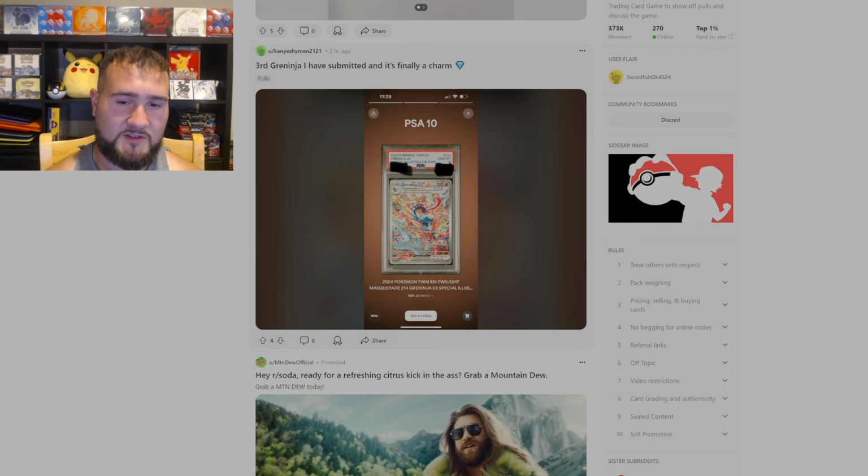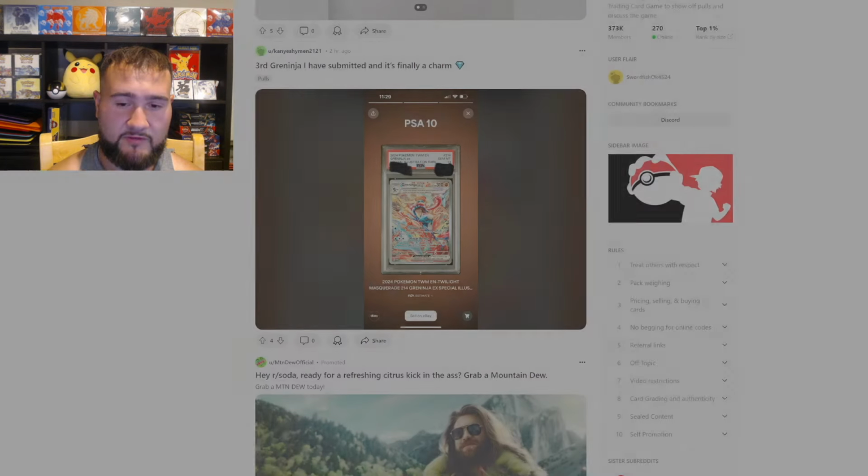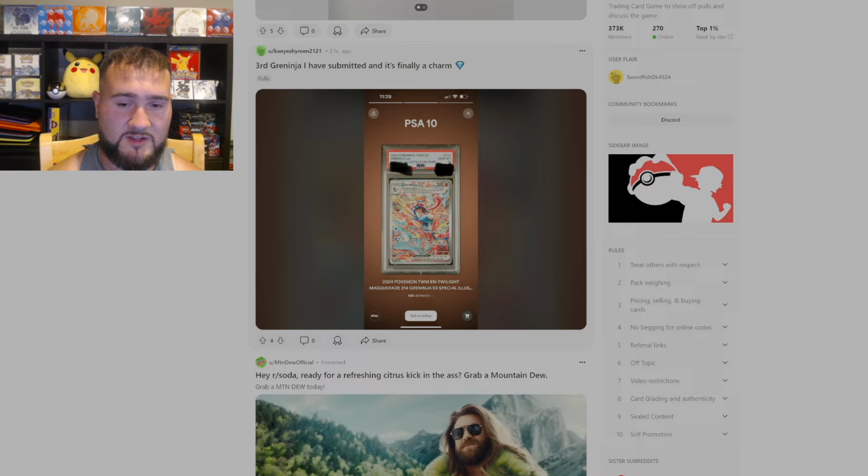Third Greninja I have submitted, and finally it's a charm. So he got the Greninja EX from Twilight Masquerade in a 10. I don't even know what this card's going for in a 10. Last I saw videos, it was going for like $600. I don't know if it's down or not. I don't really pay attention to the Greninja hype too much, but I do think it is a cool artwork.